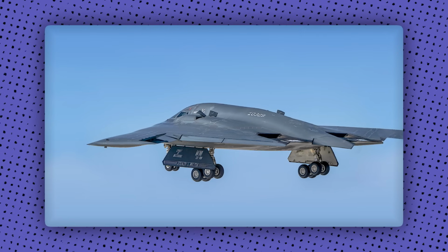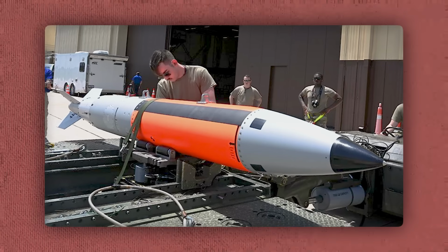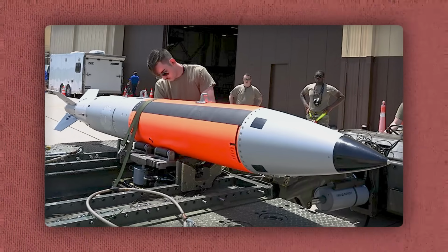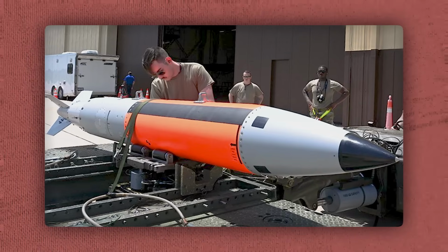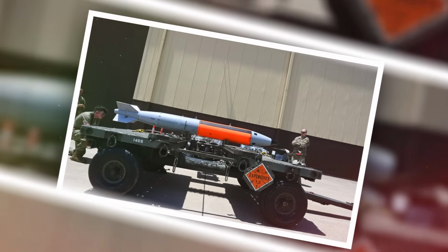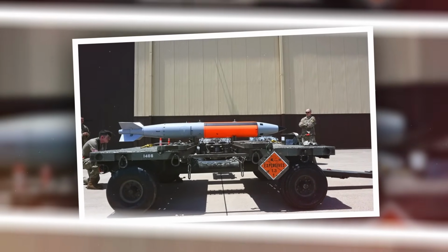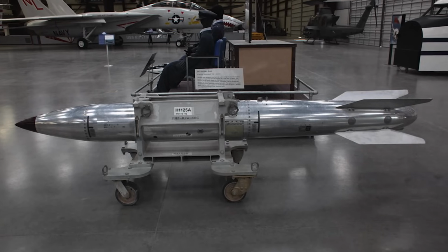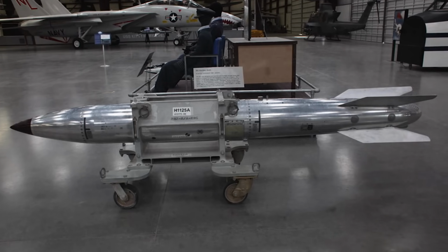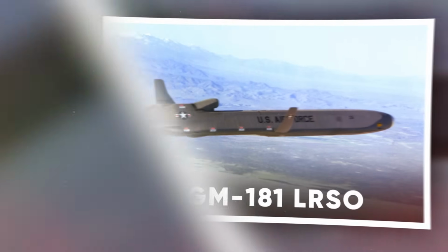Deployed aboard advanced strategic aircraft such as the stealth B-2 Spirit bomber, the B83 ensures that the U.S. military maintains credible deterrence capabilities capable of responding effectively to diverse threats. It represents a balance between overwhelming destructive potential and precise mission-tailored use, continuing to play a crucial role in national defense strategy by demonstrating America's commitment to maintaining a robust and flexible nuclear capability in an uncertain international security environment.